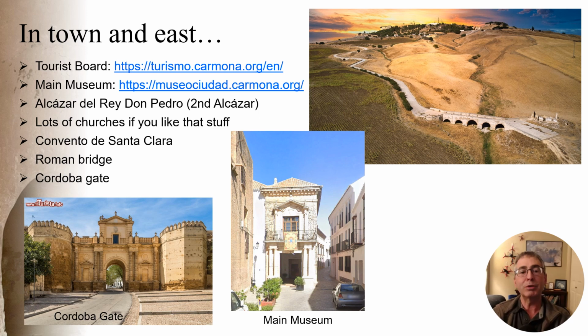They were really impressive. If I were to visit Carmona again, I'd probably opt to spend a bit more time on the churches and the other walks. As I said, the tourist website lists a lot of them. As well, they have several audio guides in Spanish if you speak Spanish.